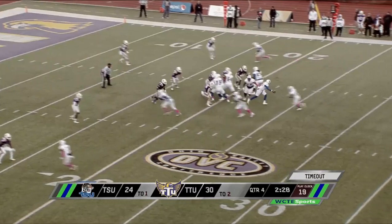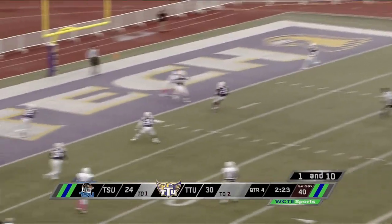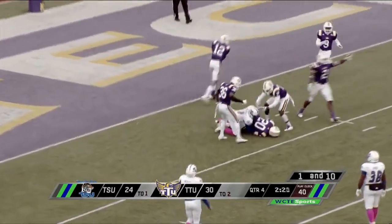Up under center. He's going to roll out to the right side. Oh, he's got the middle. He's got somebody open. Picked off! Tennessee Tech with the interception, taking it out to the 4-yard line.